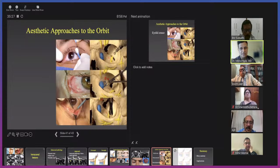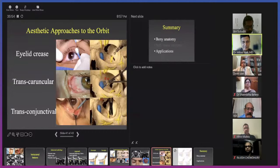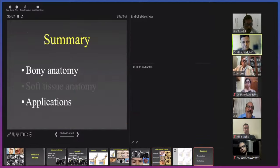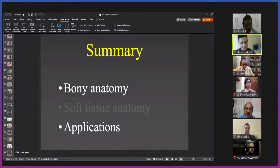So just in short, the areas that we can cover through various incisions: the eyelid crease can give you access to the roof and lateral wall, transcaruncular to the entire medial wall for decompressions, for medial extraconal tumors, or even intraconal tumors. And the inferior transconjunctival will give us access to the floor as well as the inferior part of the orbit. So these are all your three incisions, which will take you to any part of the orbit. So I'll stop here. Any questions, comments from the moderators, from the experts? We'll take them now.